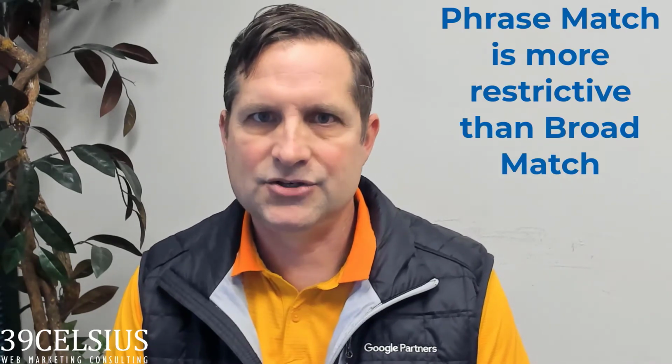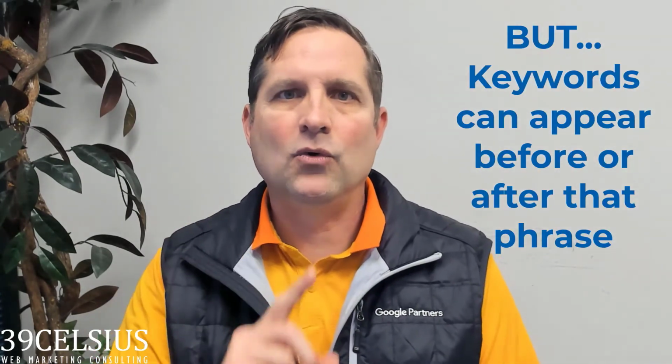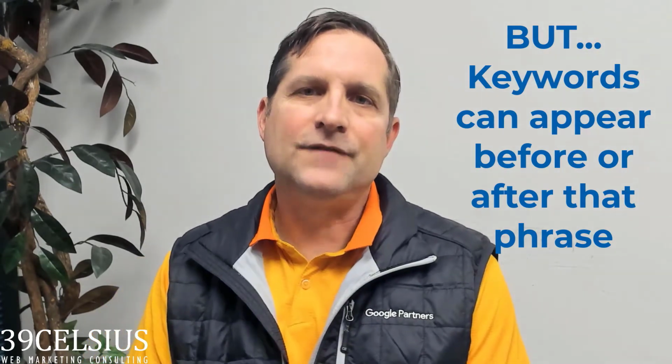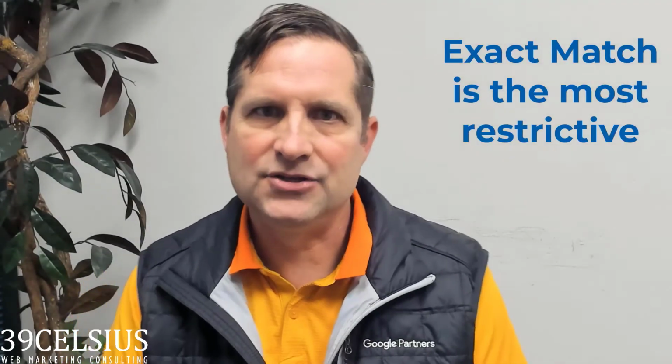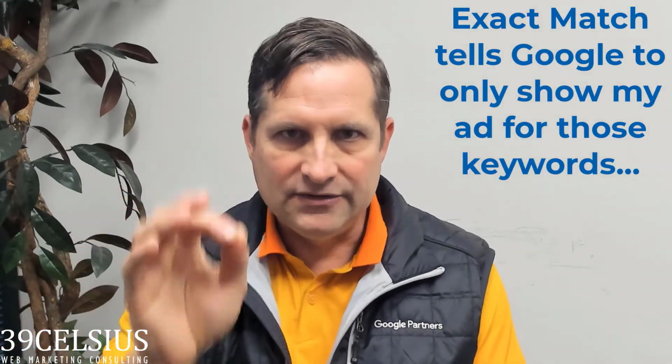The next match type is a little more restrictive, and it's called phrase match, and you indicate this to Google with quotations. So best hamburger in town with quotations around it. This tells Google that those keywords need to appear in that order for your ad to show, but you can have words appear before or after that. Phrase match again is a bit stricter than broad match. And finally, we have what is called exact match, and you indicate exact match to Google by using brackets around the phrases like this, best hamburger in town, with a bracket on either side. Exact match tells Google only show my ad when someone types in exactly that phrase with no words before and no words after.